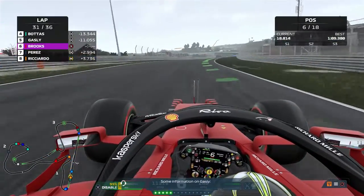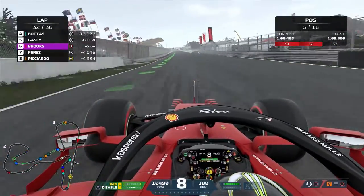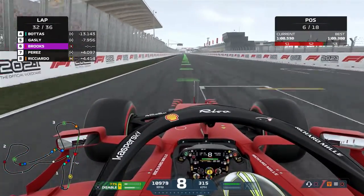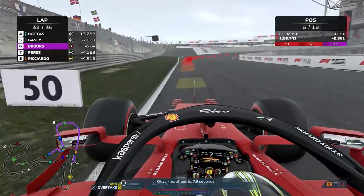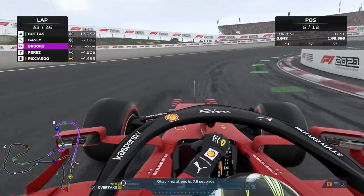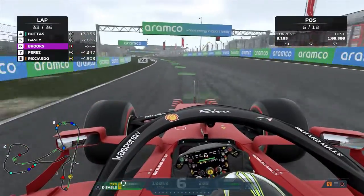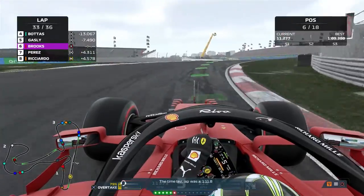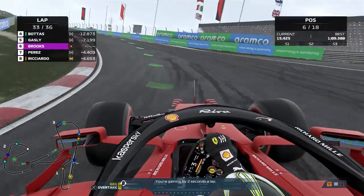Some information on Gasly. They have some kind of mechanical problem. Gasly ahead. Okay, gap ahead is 7.9 seconds. They're on old hards. Their tyres are 18 laps old. They seem to have an issue. The time last lap was a 1:11.8. You're gaining by 2 seconds a lap.